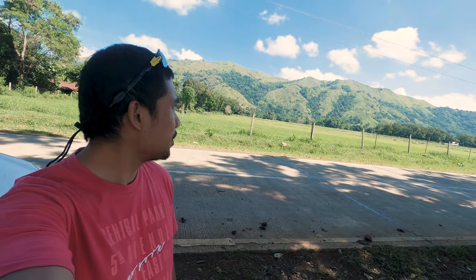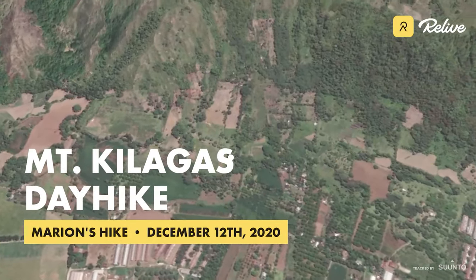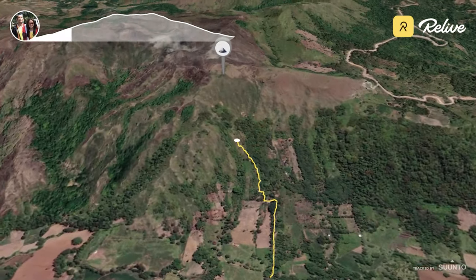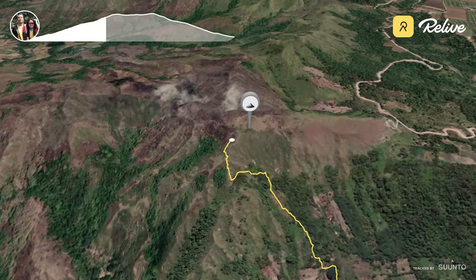There you have it. That was our official hike for the pandemic period. If you could see the mountains behind me, that's where we climbed earlier today. It was a good hike, a little over a kilo. The hike took around 2 hours and 41 minutes, give or take, and it was around 3.09 kilometers. So that's just an estimate.